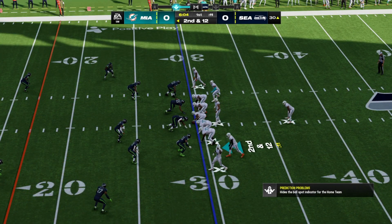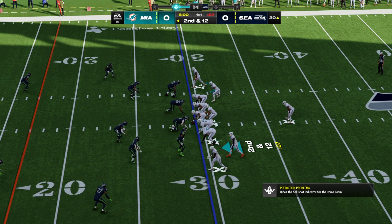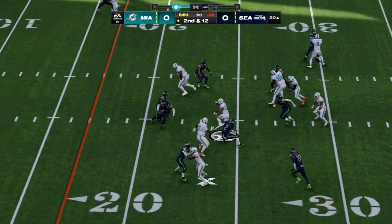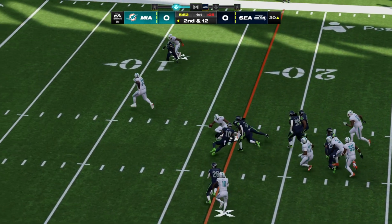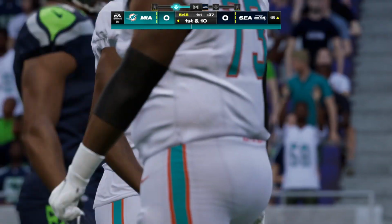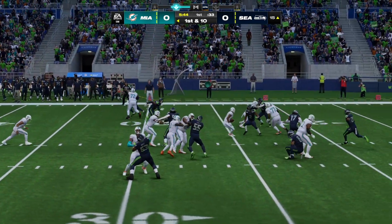30-yard line, 2nd and 12. Beckham in motion right. Now a fake on the jet sweep and a give to Mostert. Oh, that's just not fair, and now room to run. And just good downhill running there as he'll take this to the 15-yard line.